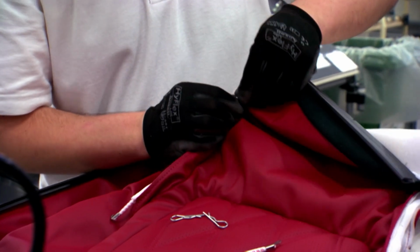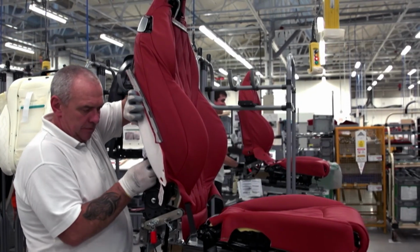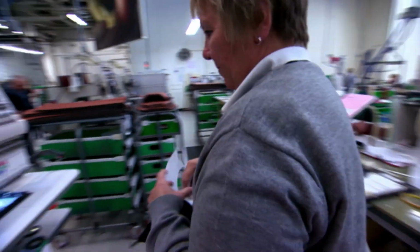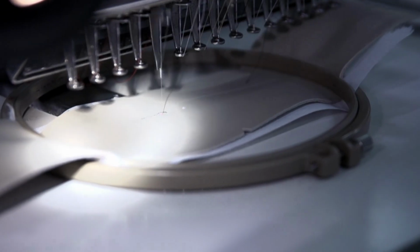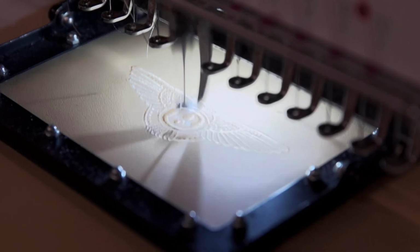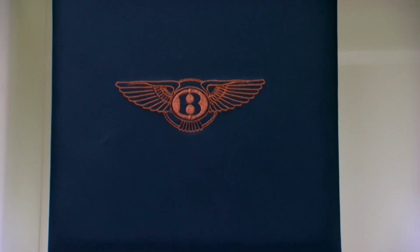Every phase is meticulously done by hand. Except for one very special station, where a robot sews 5,000 stitches to craft a single B for the headrest. If I was going to stitch that by hand, I would say that'd take you a good week.